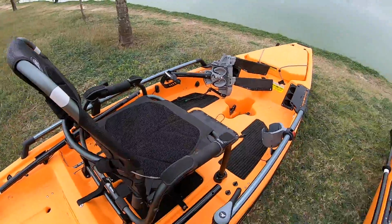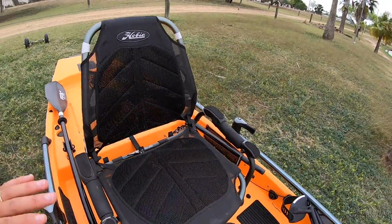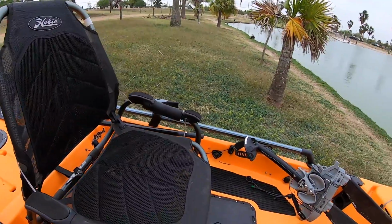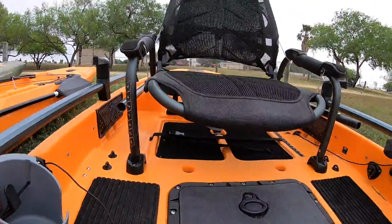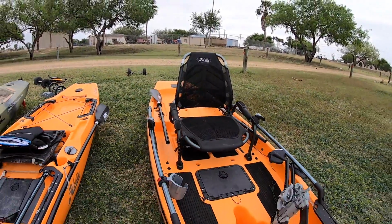Total adjustability. You can adjust the recline, the height. It's a souped up lawn chair there, and you're really high up. Check that, all that space down there that you get to access.